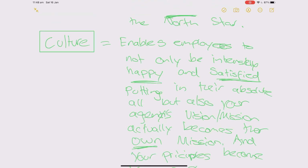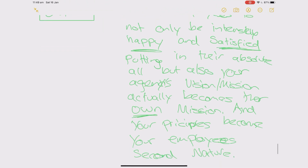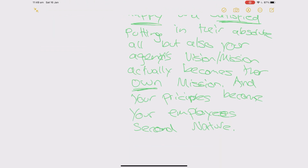So what culture basically does and what it enables is that it enables employees to not only be intensely happy and satisfied, putting in their absolute all into your agency and working as hard as they possibly can for your agency. So not only does it enable them to be happy and satisfied doing that, but also, and this is really what a strong culture enables you to do, it enables your agency's vision and mission to become your employees' own mission and vision, right?